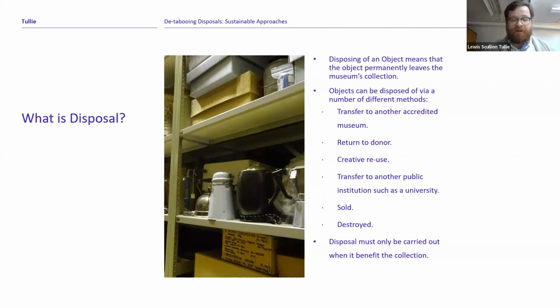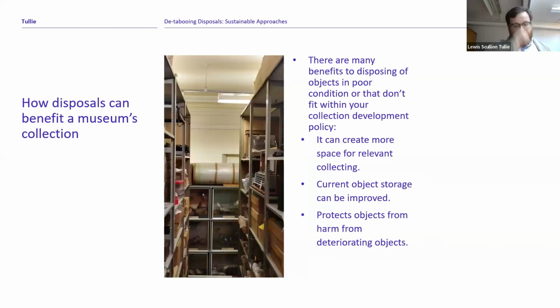Creative reuse, where an object gets a new life in a creative setting. Transfer to another public institution, such as a university, and an object can even be sold or destroyed. But it is important that the disposal process must only be carried out when it benefits the entirety of the collection. So, for example, if you were selling an object, any money generated would have to go back into the collection in some way, either by purchasing perhaps new racking or purchasing new objects that you feel are more relevant to your collection.